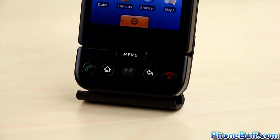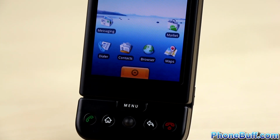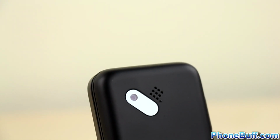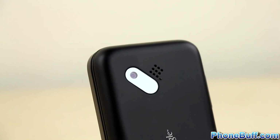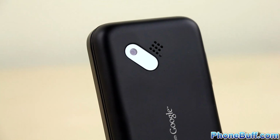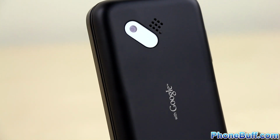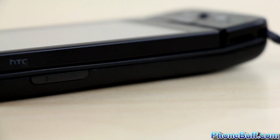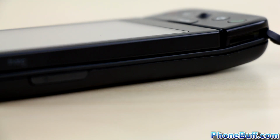The TFT touchscreen on the G1 was 3.2 inches diagonally, and it had a resolution of 320 by 480. On the back, there was a 3.2 megapixel camera, a speaker right next to where an LED flash would normally be, and a with Google logo in the center. On the right side of the phone, you had a dedicated camera button. On the left, there was a volume rocker and micro SD card slot.